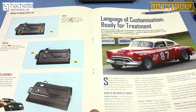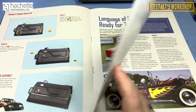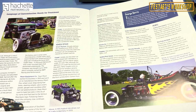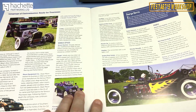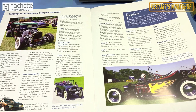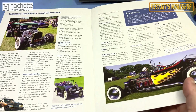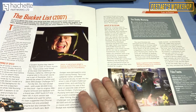Next up, you've got the language of customization ready for treatment. Some more custom cars there that people are building. Loads of different stuff. Got all the different styles of vehicles that are in the categories of custom cars. And it's really quite interesting. You know, classic ones like the Rat Fink, Ed Roth, things like that, people know. You've got woodies, sedans, post sedans, ragtop, muscle cars, all kinds of stuff. Give it a read, folks. Might help you identify certain genres of custom car.